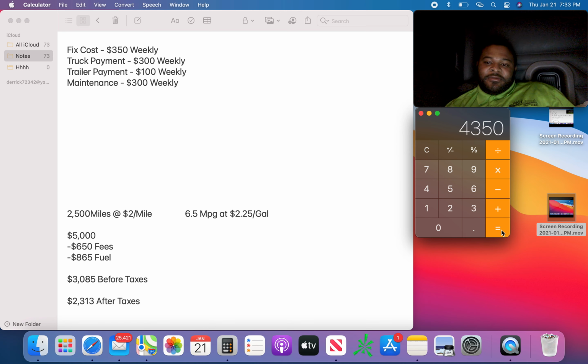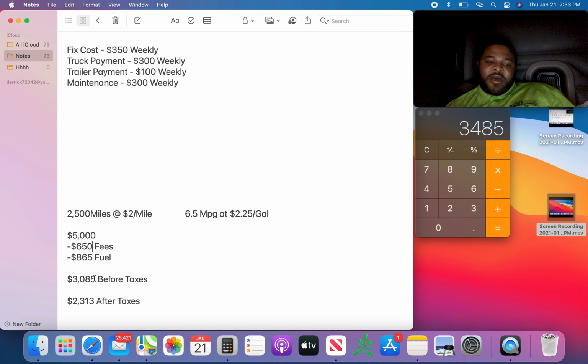So, okay, minus the $650. And then you minus the fuel. You already calculated the fuel, this is what your fuel bill will look like in that week. So you minus $865. So this is what you'll be left with before taxes. You'll be left with $34.85. Then you're going to take out that 25%, which you're going to put to the side for your taxes.